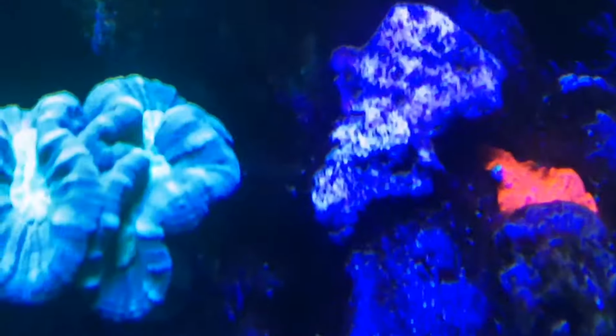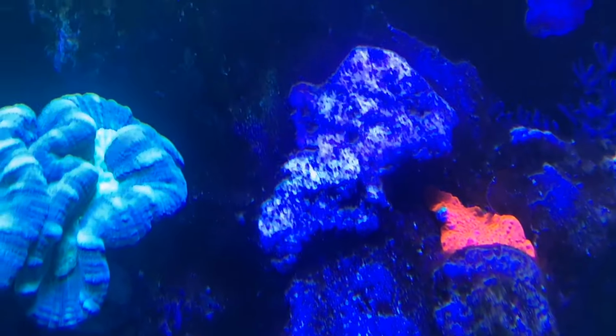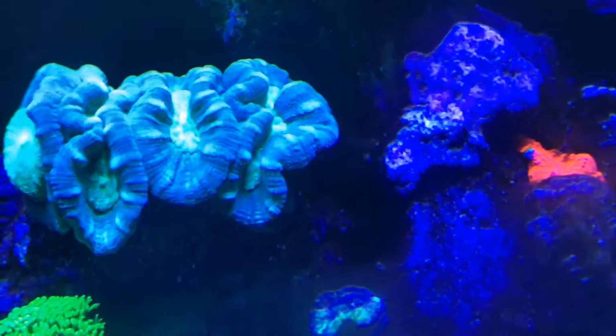But look at that bright red. I think that's a mushroom. That is a beautiful discosoma mushroom. I think that's what that is. That is gorgeous. Wow, the color on that is insane. That's got to be a $200 mushroom easily.